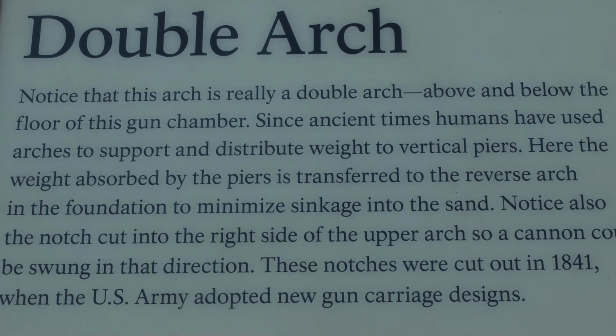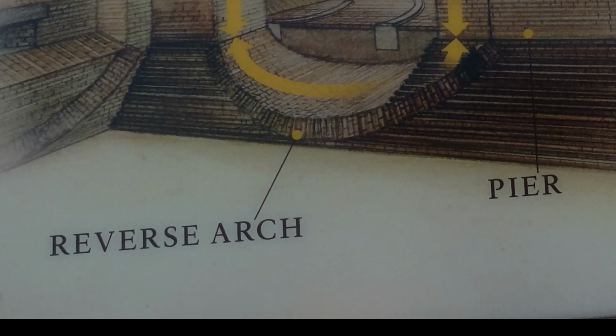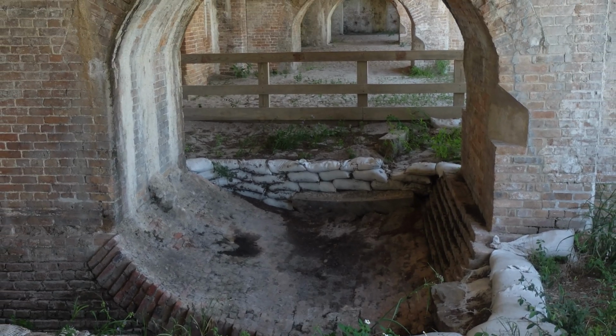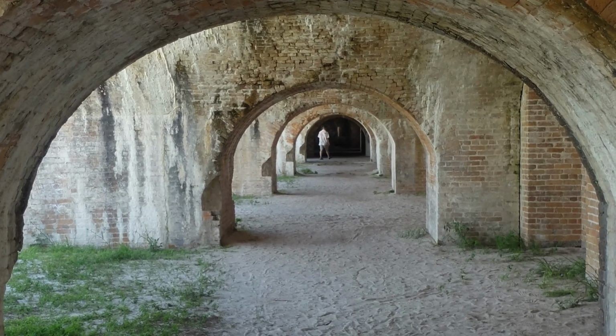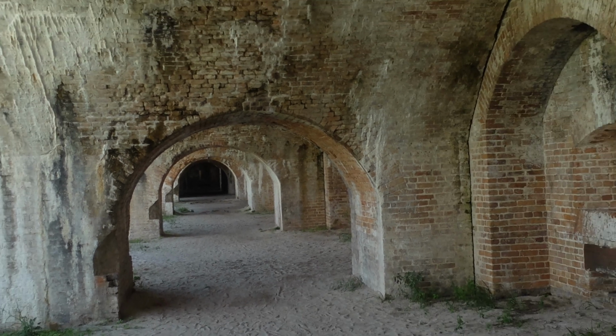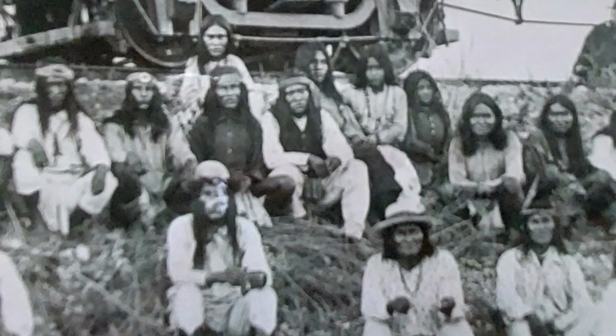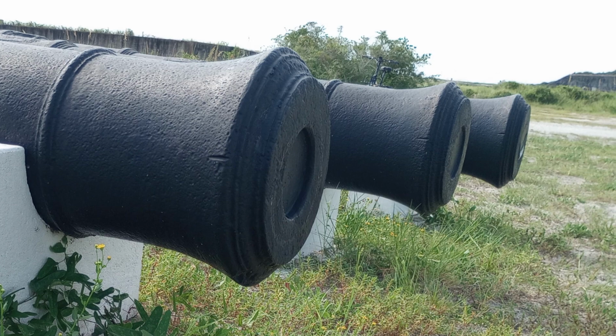The brick arches are actually full circles, and the lower half is buried in the sand and acts as a foundation in the soft sand. In 1877, the Apache Chief Geronimo with some of his warriors were held at Fort Pickens. Prior to his arrival, the rest of his tribe was captured and brought there. His wife died at Fort Pickens, the only Apache to do so.